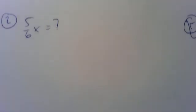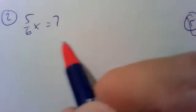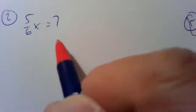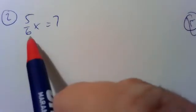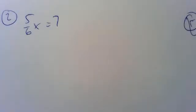Again, we have 9 problems to do. This is number 2: 5/6 x is equal to 7. So you're looking at this, and you're thinking, well, I've got the x on this side, and I've got 7 on the other side. We can't combine them, but we do have a little problem. It says 5/6. We want to get rid of that 5/6 to make it 1.